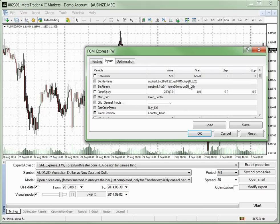Lot size increase percent 20. Each trade order going away from grid center, its lot size will increase by 20%. Each trade order's take profit is 20 pips. Close run profit percent before trail stop 1.1%, and the trail stop 0.1%.